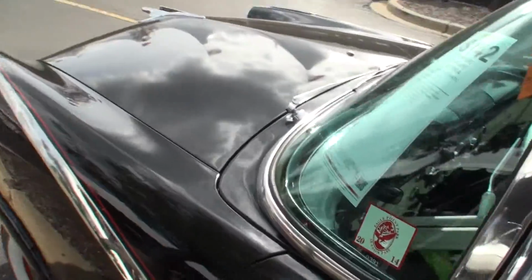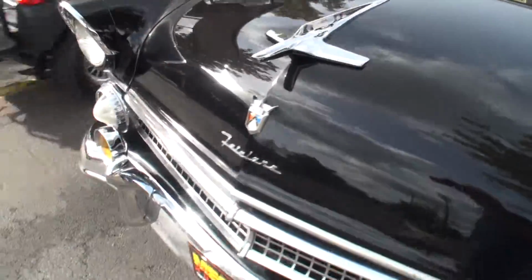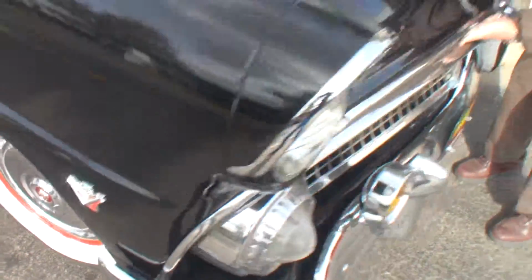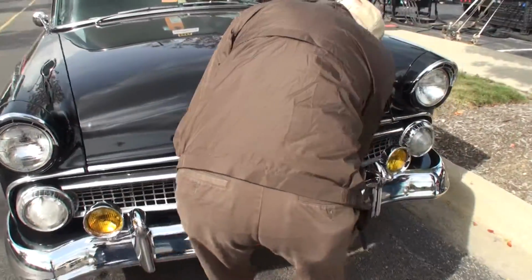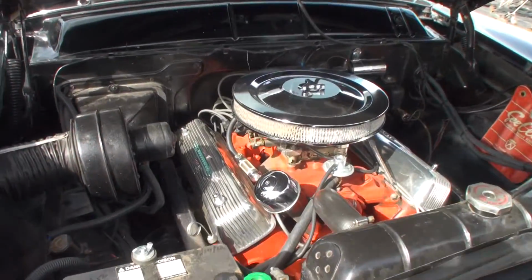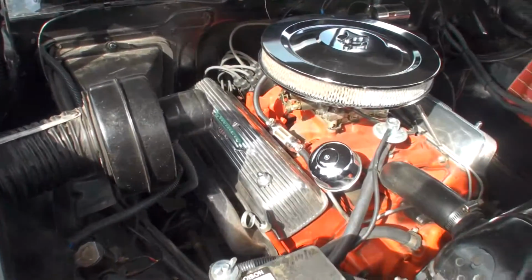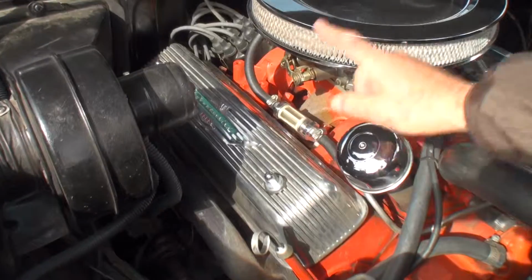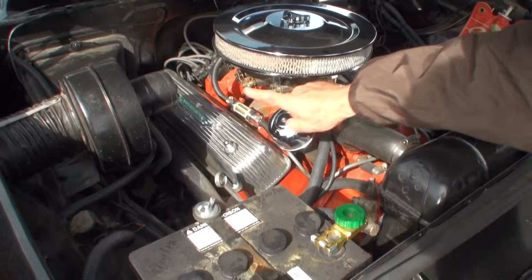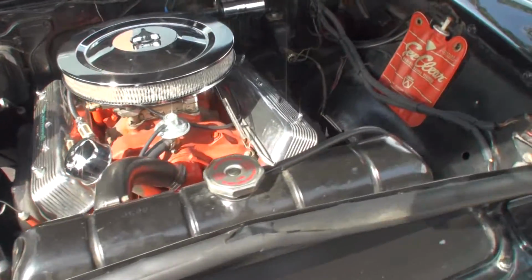Dave, let's take a look under the hood. I'm going to feature that V8 just in case. All right, let's take a look under the hood. Even though the original is stock, meaning it's a stock engine, he dressed it up with the Thunderbird valve covers and the chrome air cleaner. Just appearance items, a few modifications. That's it. A few modifications are fine. You could convert it back very easily.